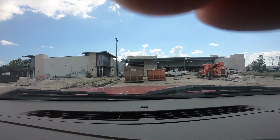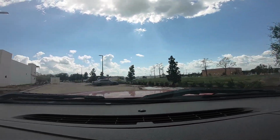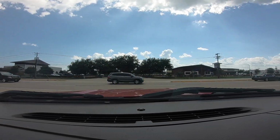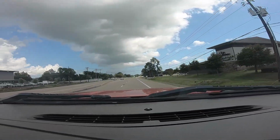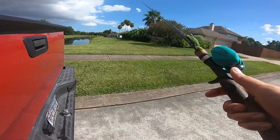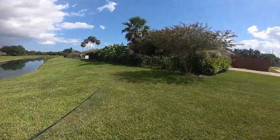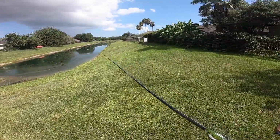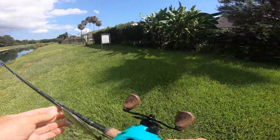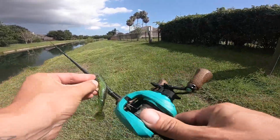I'm gonna call it a bustable. Chunked the swim bait around for a little. Well, I don't like signs that say things like that, but I'm gonna give it a shot anyways.